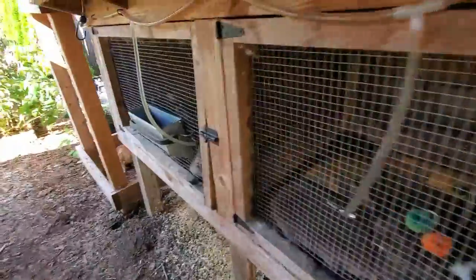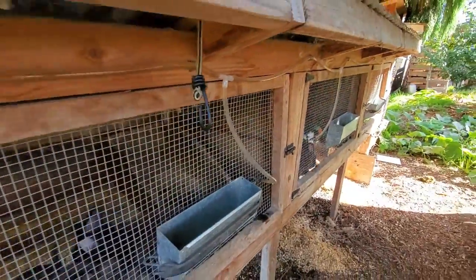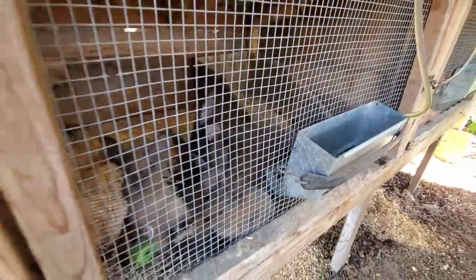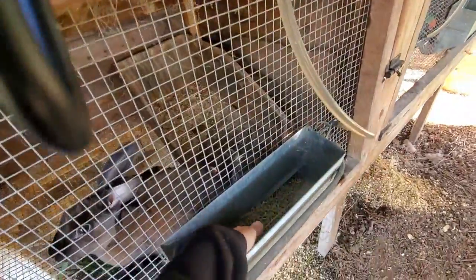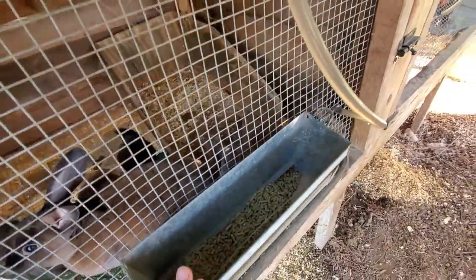So in closing, that's what I just wanted to talk about. I wanted to talk about what to avoid with feeding your rabbits, give you an update on our little guys in here, and what to feed your rabbits. So in summary, always make sure that they have Timothy hay. That is the most important staple in their diet. Measured out pellets to make sure they get the vitamins and minerals that they need, especially if you're raising for meat. This is going to put the weight on them.